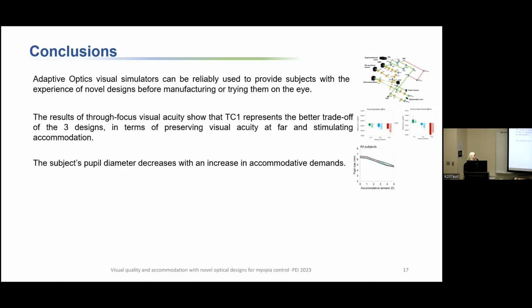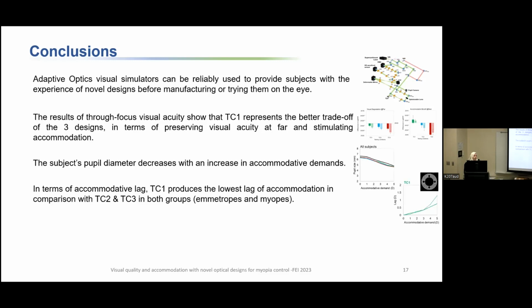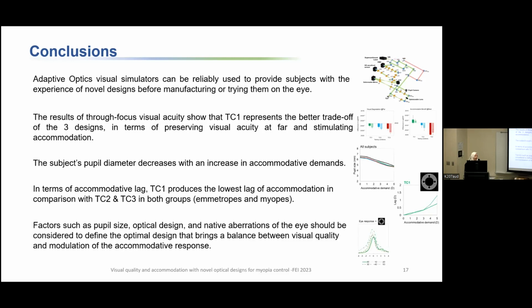The pupil size change decreases according to the accommodation demands, and also in terms of accommodation lag, design one produces the lowest lag of accommodation compared to the 2 other designs that we tested, in both emmetropes and myopes. And factors like subpupil size, optical design, and the native aberrations of the subject should be considered when optimizing the design and bringing a balance between visual acuity and modulation of the accommodative response.